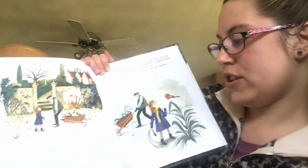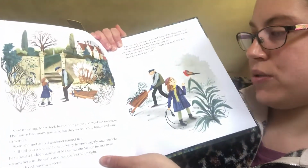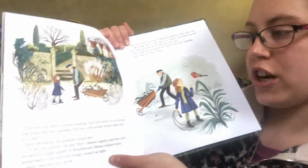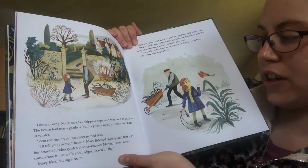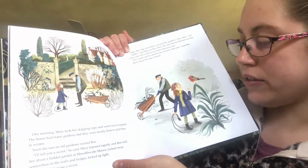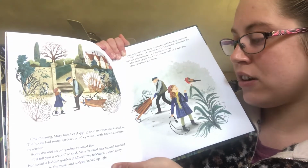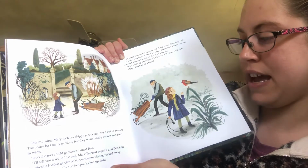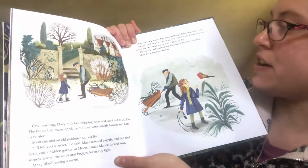One morning, Mary took her skipping rope and went out to explore. The house had many gardens, but they were mostly brown and bare in winter. Soon she met an old gardener named Ben. "I'll tell you a secret," he said. Mary listened eagerly, and Ben told her about a hidden garden at Misselthwaite Manor, tucked away somewhere in the walls and hedges locked up tight. Mary liked having a secret.